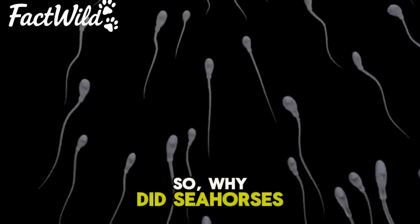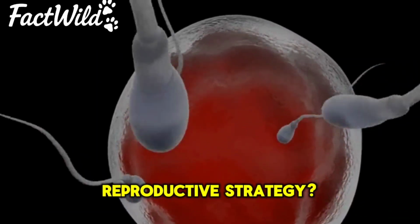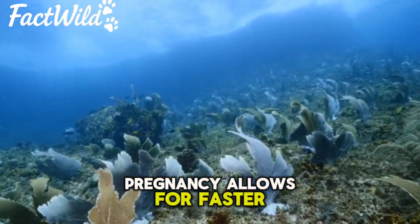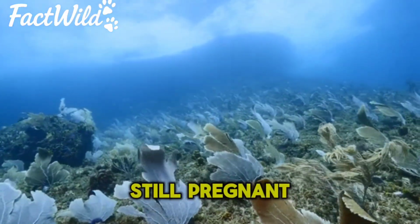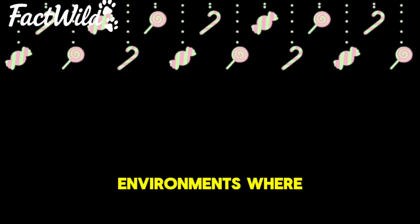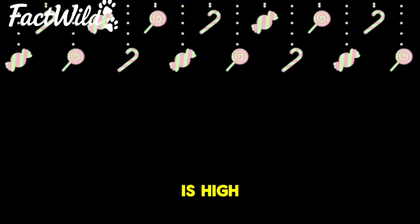So, why did seahorses evolve such a unique and demanding reproductive strategy? Scientists theorize that male pregnancy allows for faster reproductive cycles, as the female can prepare her next batch of eggs while the male is still pregnant. This could be a significant advantage in environments where resources are plentiful or predator pressure is high. It doubles the reproductive output, making it an incredibly efficient system.